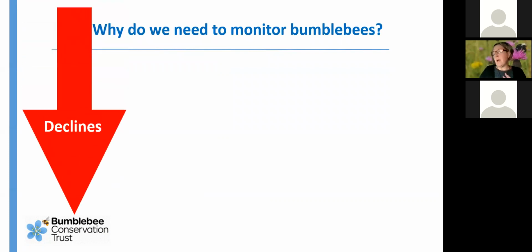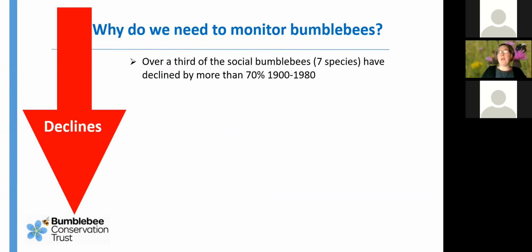Along with many other plants and animals in our landscape, as I'm sure you're aware, bumblebees have suffered massive declines, basically since the end of the Second World War. There's been quite a dramatic decline in our UK bumblebees and indeed bumblebees across the world. In the UK, over a third of our bumblebee species have declined by more than 70% between 1900, when records really began, and 1980, when they did the first really quantitative study of decline. That is obviously quite catastrophic, with 2 species having gone extinct in the last few decades in the UK. And we have 2 on the cusp of extinction now, the great yellow in Scotland and the shrill carder bee, which does occur in Wales.